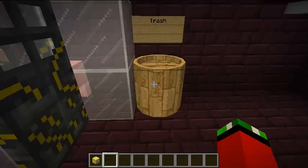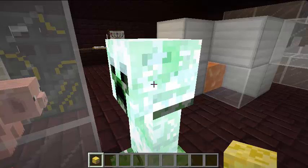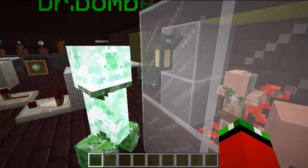Dr. Bomb, why is there a random person's head in the trash? You're weird. You are really weird. All right, sorry, person. I'm sorry, intruder. I'm gonna put you back in there. Okay. All right, that's fine. So, we need to get those traits from those two.